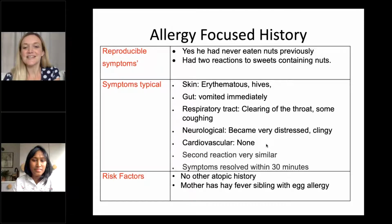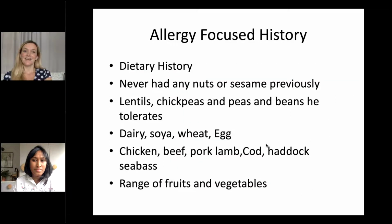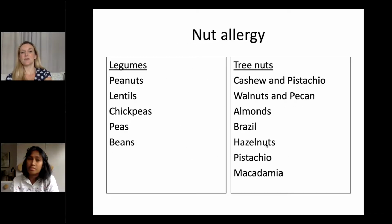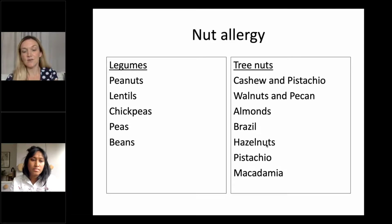In terms of risk factors, there's a mother with hay fever and a sibling with egg allergy. We would take a full history and find out if there's anything else that he's excluding, or whether he's tolerating the main other allergens, which he is, but he's never had nuts or sesame previously. Particularly because we don't know which nut he's eaten, we always ask about lentils, chickpeas, peas and beans, because they're legumes, and peanut allergy is a legume allergy, so there may be other allergies including to lentils, chickpeas, peas and beans.